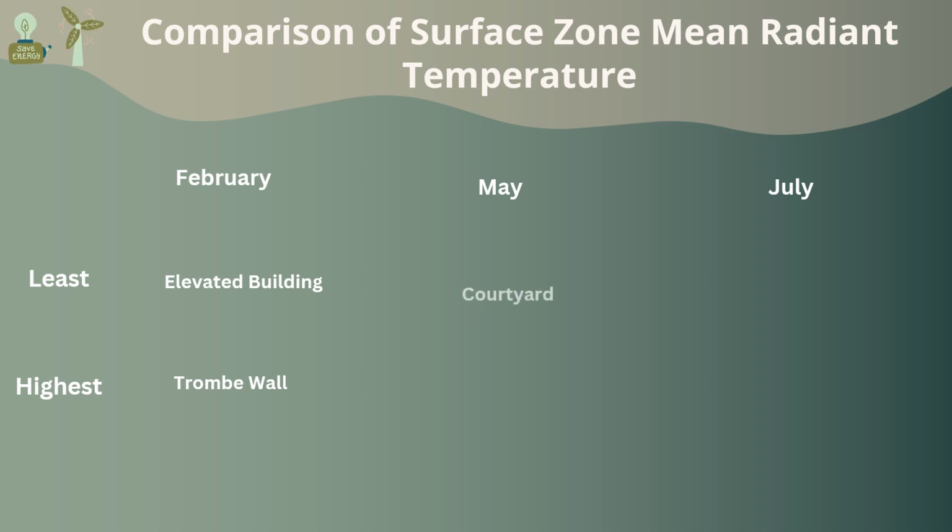During May, the courtyard strategy experienced the least surface zone mean radiant temperature, while the thermal mass strategy was the most efficient in increasing the surface zone mean radiant temperature. During July, the shading element strategy was the most efficient in decreasing the surface zone mean radiant temperature, while the thermal mass strategy gave the highest value.